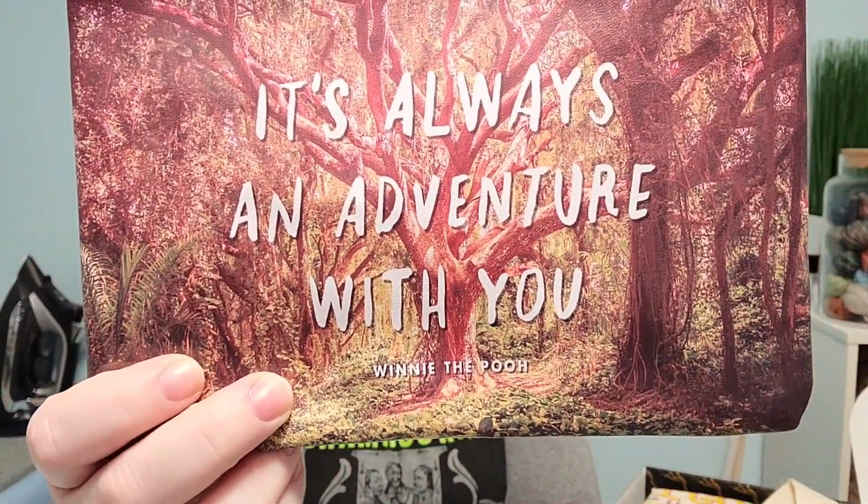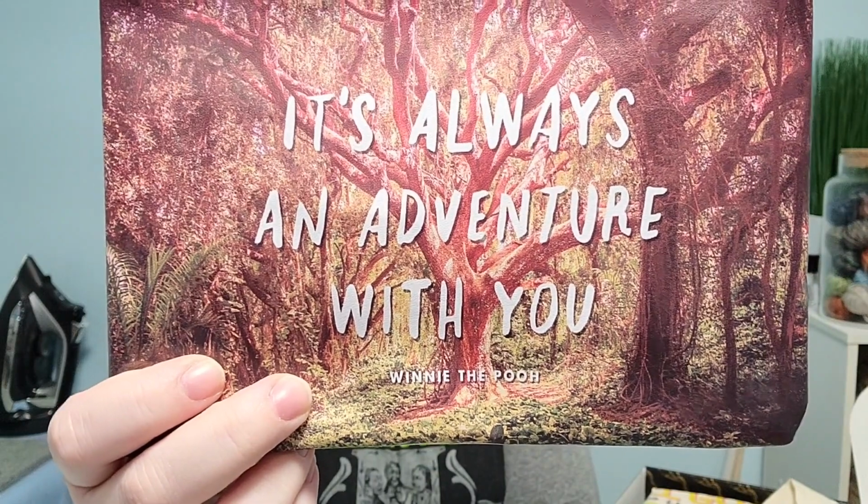So if you do want to see the box, here we go. Here's the box. So of course when I opened it, it had all of those little crinkly brown strips, like long confetti. If there's still one in here, I'll show it to you. I did clean all that out, so we're not going to have to deal with that. So this was the first thing I saw, and I thought it was really super cute. You could either use this for a small project, or you could put your floss in it for a big project. So it's a zippered bag, and it says, "It's always an adventure with you." And it's a quote from Winnie the Pooh.